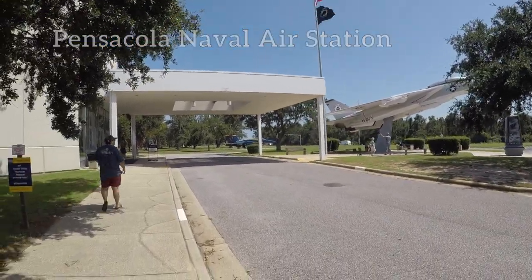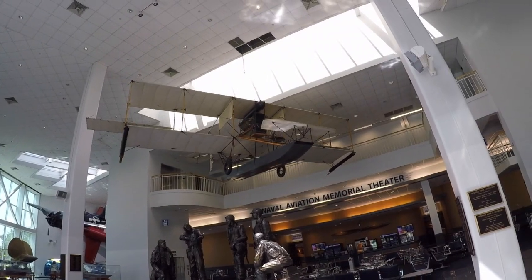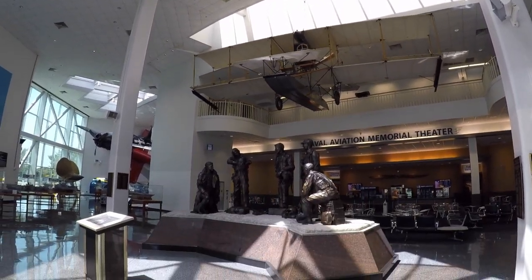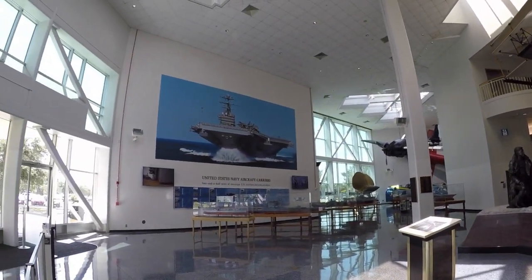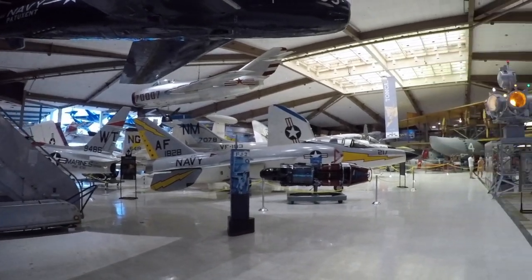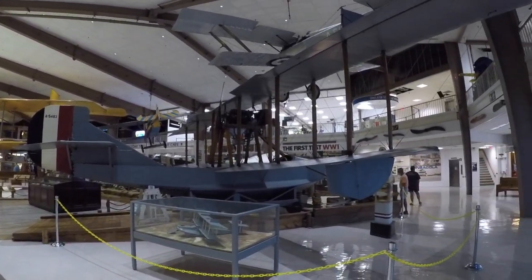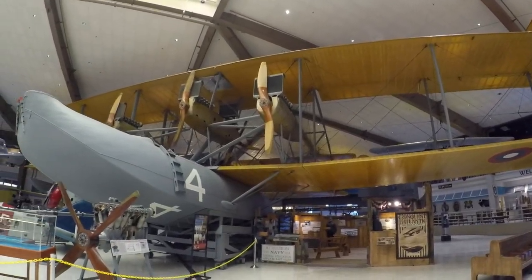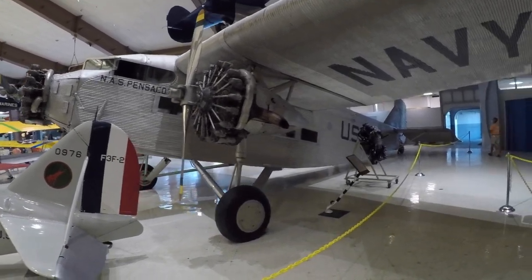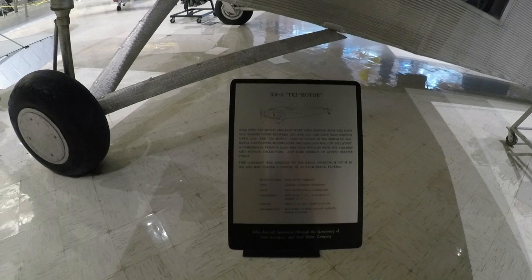Naval Air Museum. Thanks to Nico up there. Must be Hellfires on the end of that thing, huh? And we have planes. Three motors. I think that's a Ford tri-motor. R5 tri-motor. 9 Ford tri-motor aircraft went into service with the Navy and Marine Corps.